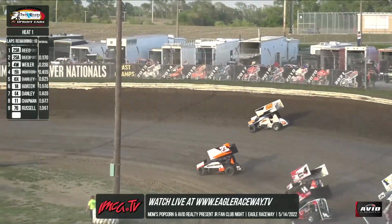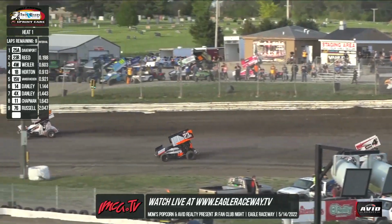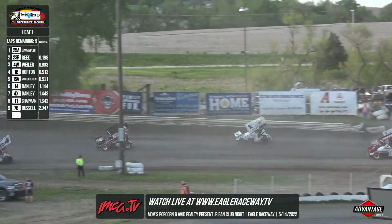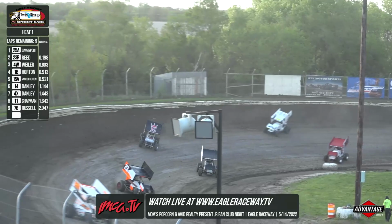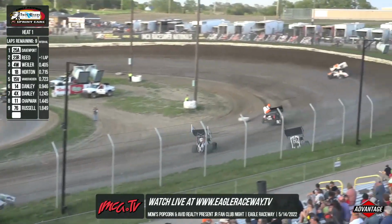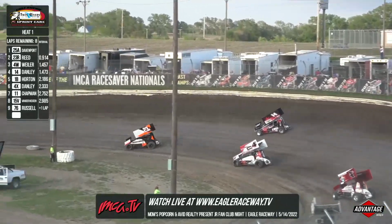Davenport's gonna hang on to the lead. Reed's gonna stick to that low side. Nate Weiler gets around Joey Danley for the 3rd spot. So Danley riding in 4th with Brandon Horton hot on his heels as Jason Danley makes a good looking move down to the low side. Brandon Horton's gonna hang on to that final transfer spot.